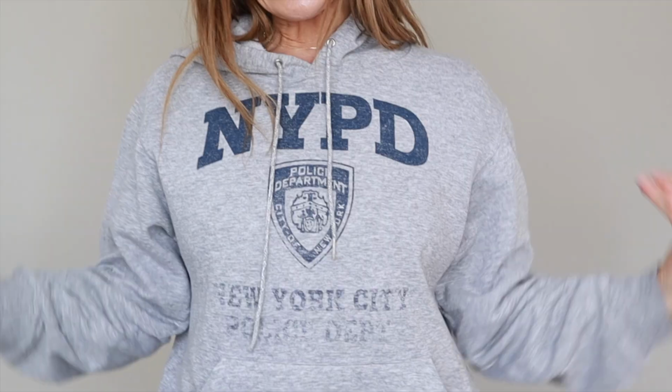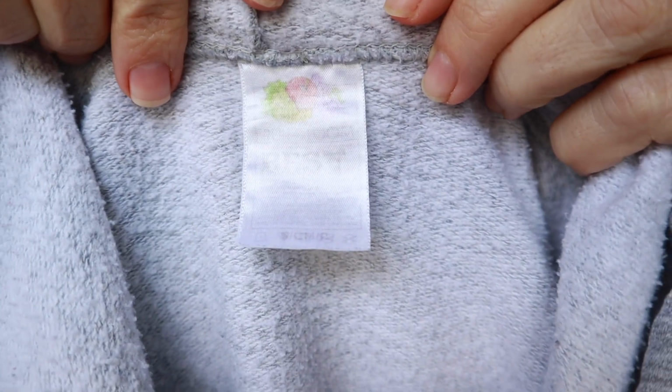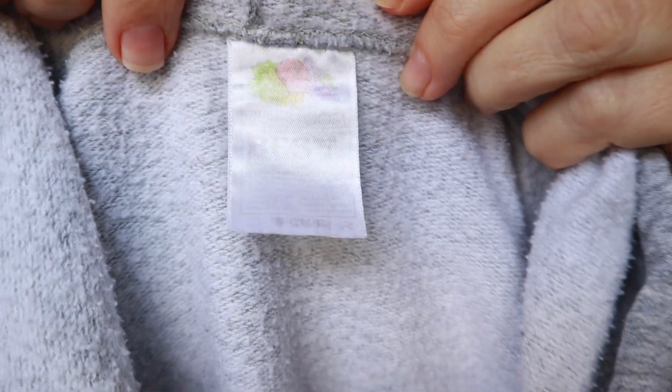Pair it with some denim. It's just a cute look, especially when it's in a little kind of tomboy vibe like this one. It's oversized enough for me. I love that it says NYPD Police Department, and the label on this one has all but faded out, but I can tell that it's vintage.